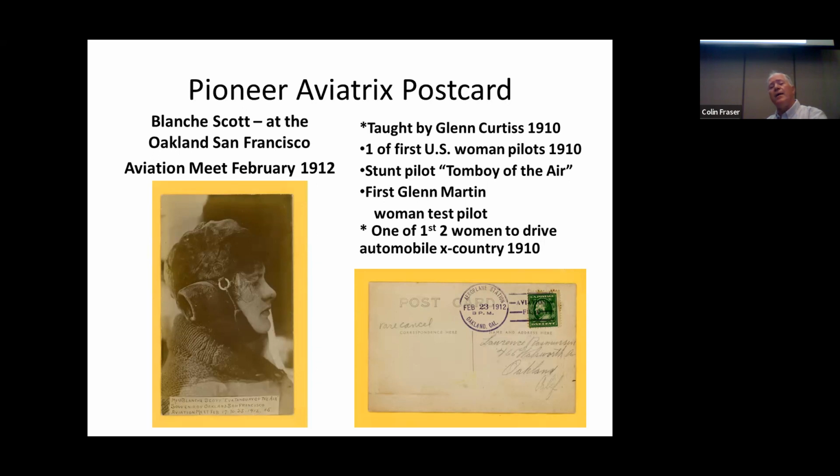And she was a stunt pilot. She was known as the tomboy of the air. She did some pretty dangerous stuff. She also made quite a bit of money. I read that she was making up to $5,000 a week back then, which is pretty good, even today. Also, she was the first Glenn Martin woman test pilot. Martin is known as part of the Martin Marietta and later Lockheed Company. And she was a test pilot for Glenn Martin.